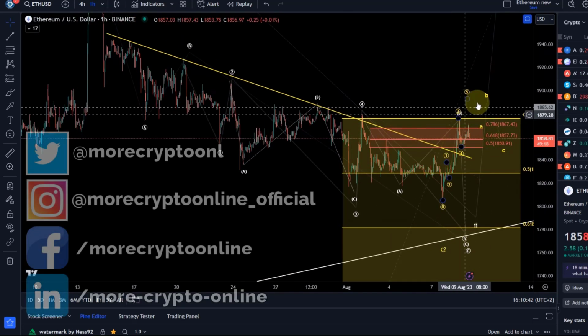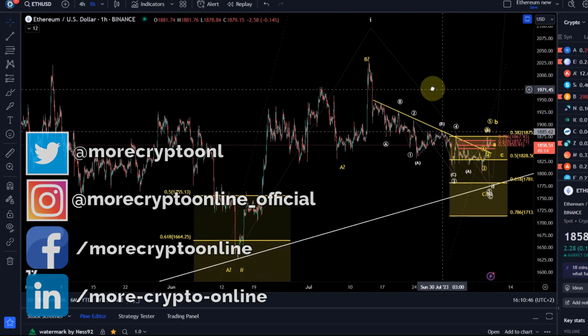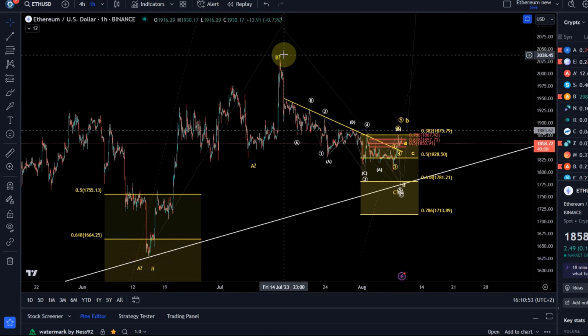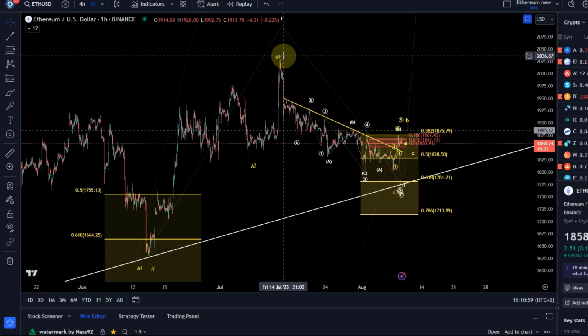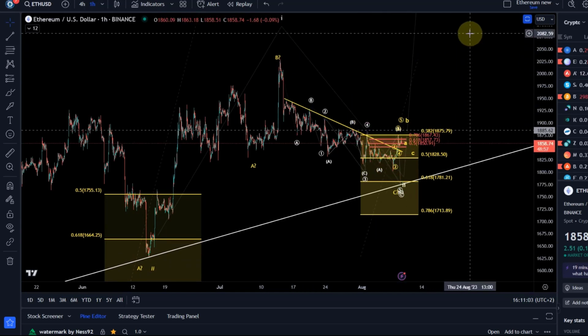Really at the key juncture here. Let's zoom out first and take a look at the bigger picture on the Ethereum chart. Just the development of the 15th of June low suggests a 5-wave move to the upside into the July high. We talked about that. This is potentially bullish and we're tracking a bullish scenario. We're waiting for a bullish outcome here.